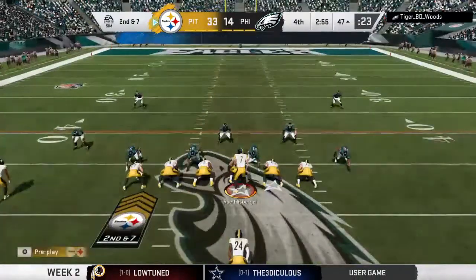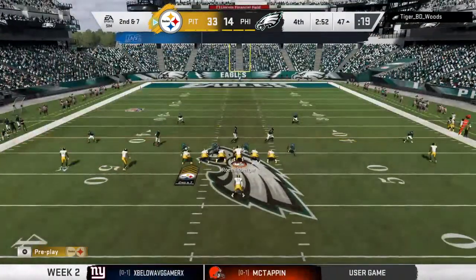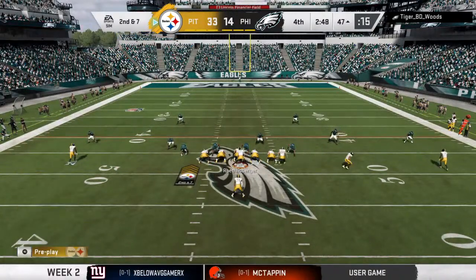54 Mike. Let's go, D. Tighten up. Let's go, D. Tighten up. Watch the shift. Hey, watch the shift. Double bump. Chance.